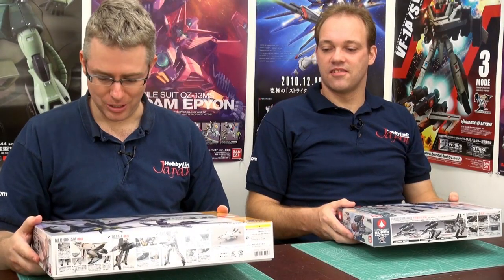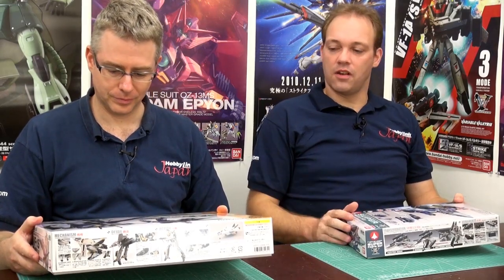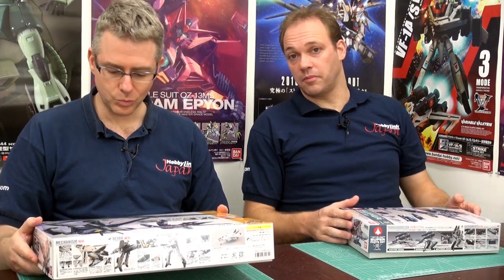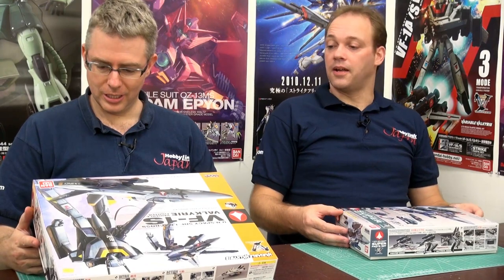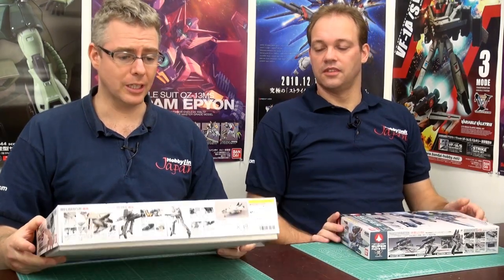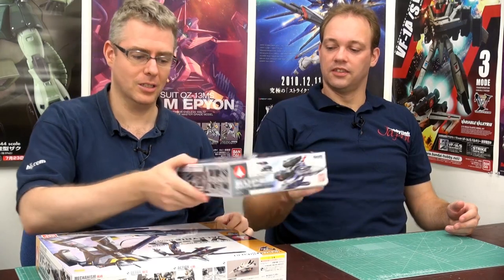I'd be interested to have someone build this, just to find out what the differences are between this one and the first. I wonder if it's the same model part for part, and it's just a difference in the coloring and the markings. I'm not sure. I did not build the first one because that's Scott's baby. If anyone else has bought this and is building it, we'd love to hear from you. Let us know. Send us some pictures. You can put them up in the group over there.